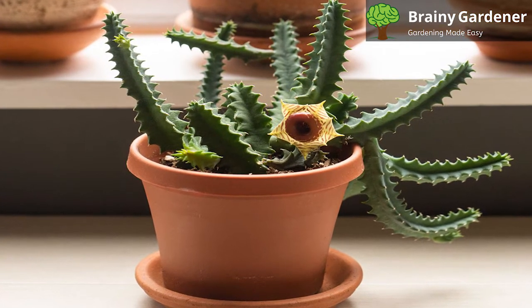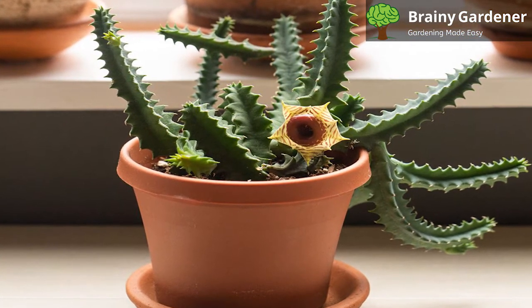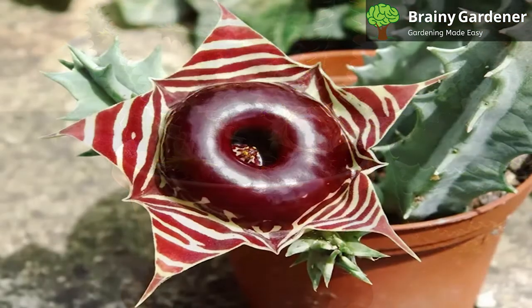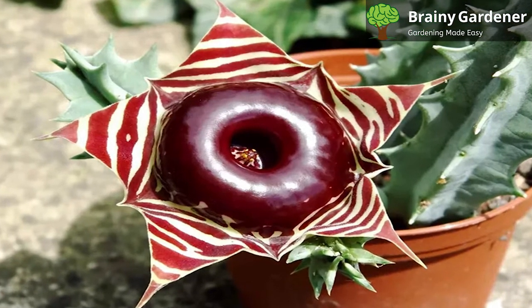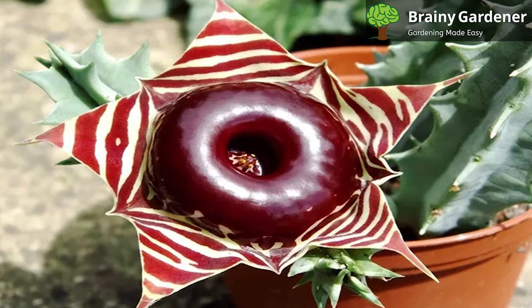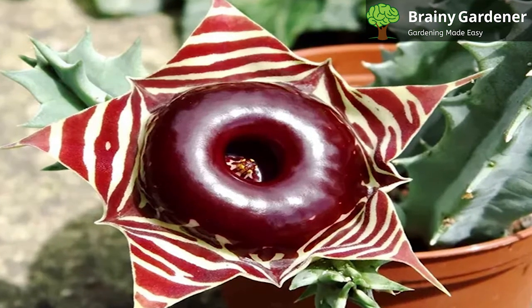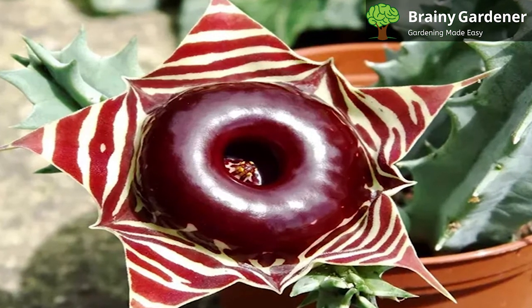The flowers are what set this plant apart from all other succulents with red flowers on this list. They are yellow-colored and star-shaped with 5 petals, patterned with brown zebra stripes. However, the most striking part of their flowers is the bright, red donut shape in the middle of the flower.